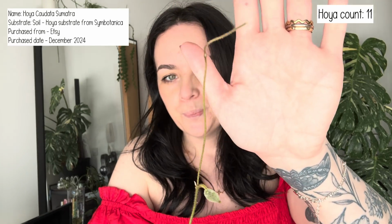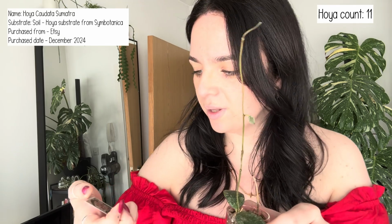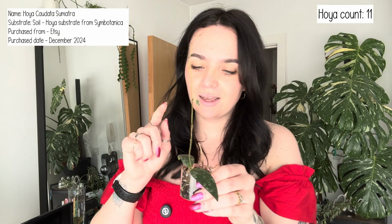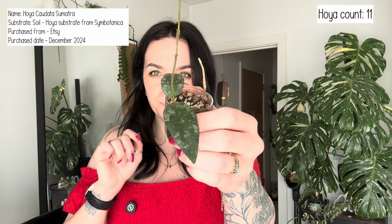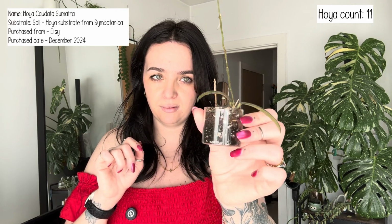But yeah, I've wanted this one for a really long time. I remember when I first saw those blooms, those fuzzy, feathery blooms, I was like, I need that. It's been a couple of years. So yeah, Hoya Caudata Sumatra, and a dead stick.